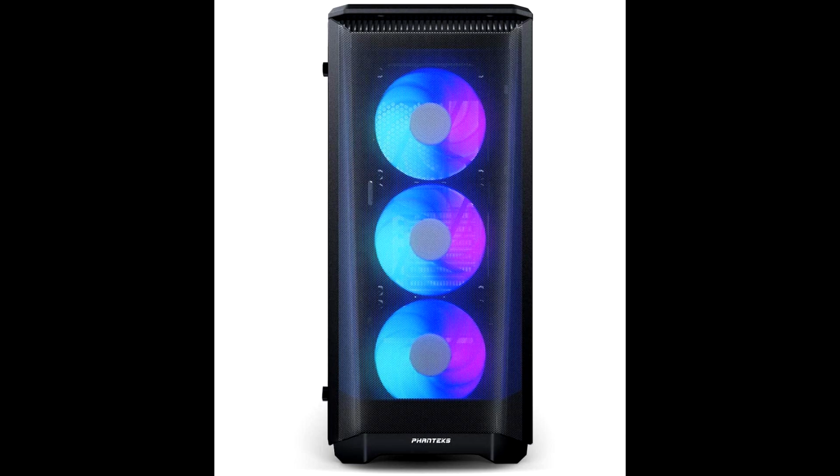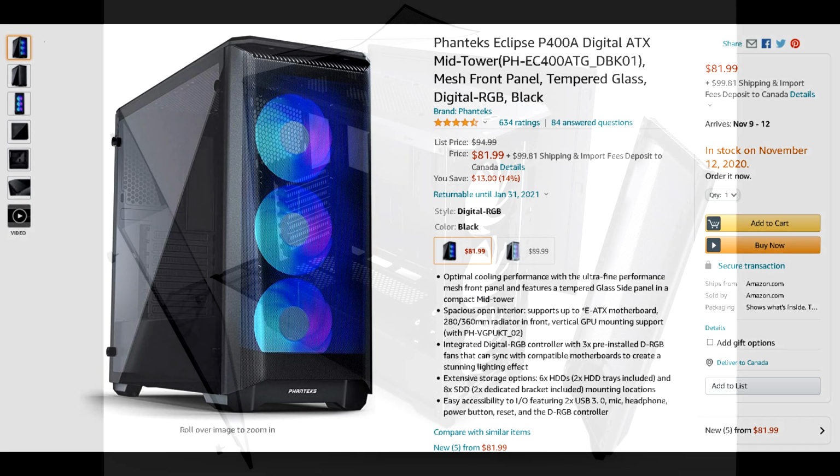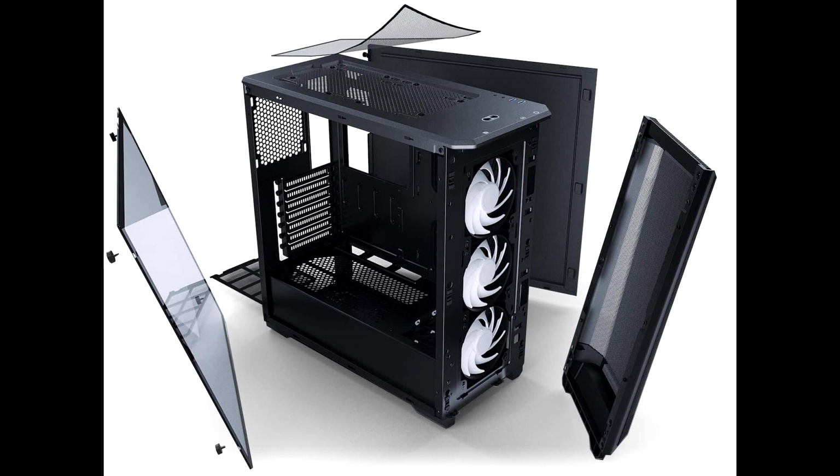For this build, I've chosen the Fantex Eclipse P400A Digital. At just $82, you're getting a lot from the case. It's got great aesthetics for a simple, clean look with RGB. It's got great cooling with 3 120mm fans in the front and has support for our 240mm AIO, a power supply shroud to hide the cables coming off of the unit and all that clutter, support for 6 3.5-inch hard drives and 8 2.5-inch SSDs, so lots of room for upgradability and future expansions.